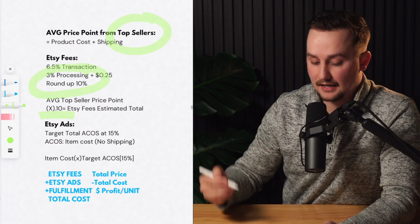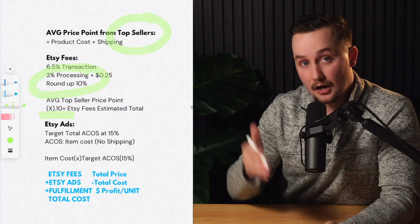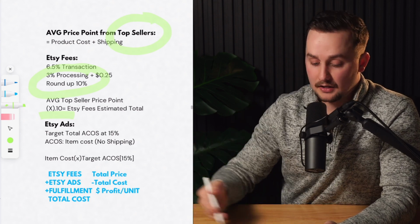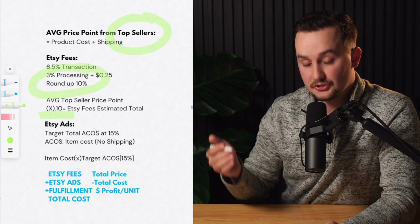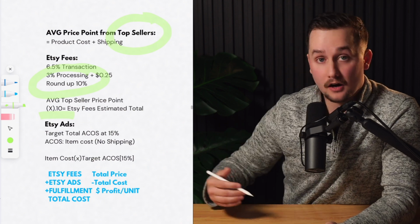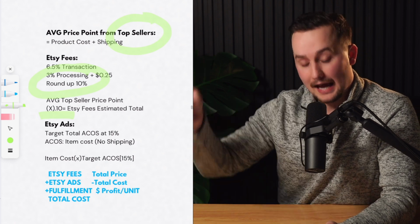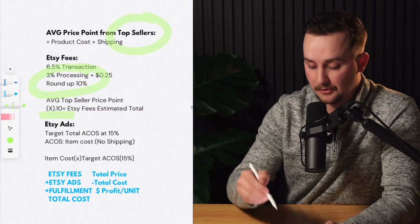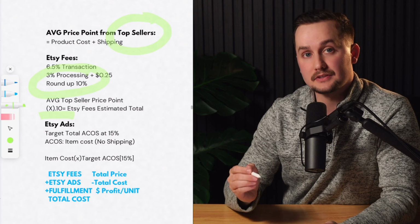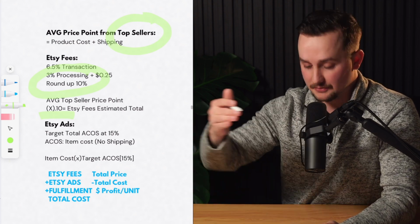Next, you're looking at Etsy ads. Now with Etsy ads, again, before you've made a single sale, you're going to assume that some of that sale is going to go towards ads. I specifically have a 15% total ACoS in place right here. Now that means 15% of all of the revenue I'm generating is assumed to be spent on ads. Now, this number comes from a basis of 425,000 sales on Etsy, being willing to spend money on ads, being willing to optimize things, being willing to scale.